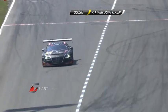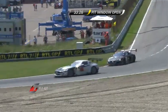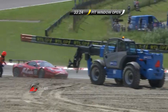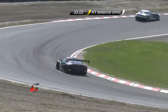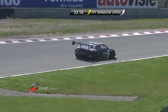So, first of the Audis has been in. That's Nicky Meyer-Melnoff handed over now to René Rast as he leaves the pit lane. And he's going very slowly. He is going slowly. René Rast is going very slowly, having just exited the pits.